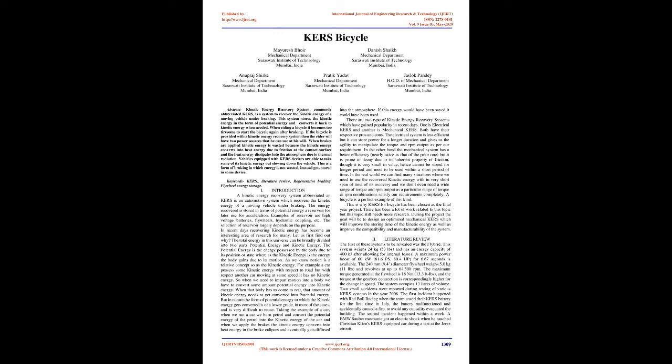Introduction. A kinetic energy recovery system, abbreviated as KERS, is an automotive system which recovers the kinetic energy of a moving vehicle under braking. The energy recovered is stored in terms of potential energy in a reservoir for later use for acceleration. Examples of reservoirs are high-voltage batteries, flywheels, hydraulic coupling, etc. The selection of reservoir largely depends on the purpose.